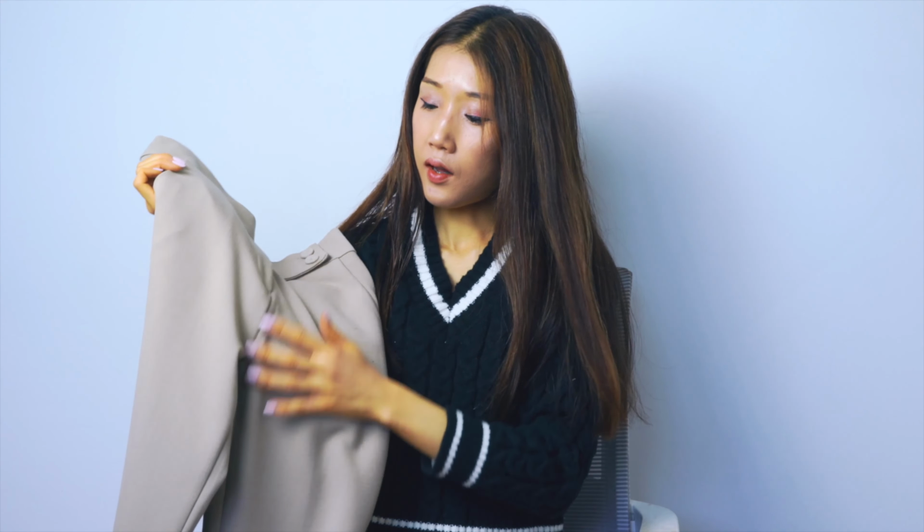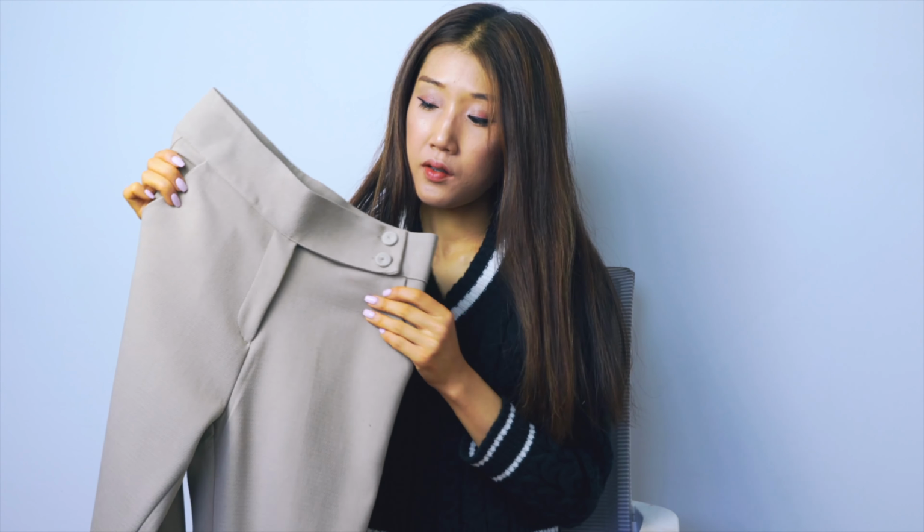Let's move on to pants. So I got these very nice tailored pants. Especially these are nice for work. You can also wear them on a daily basis with a very cute cutout detail knit top I'm going to share with you guys, so no worries.